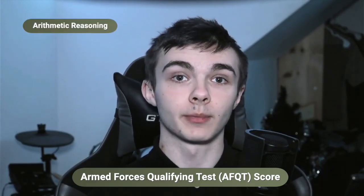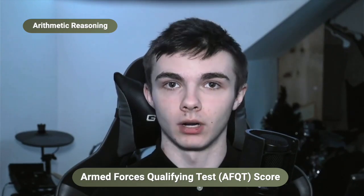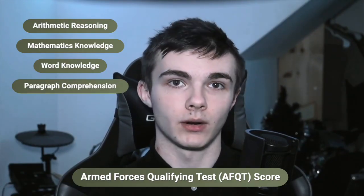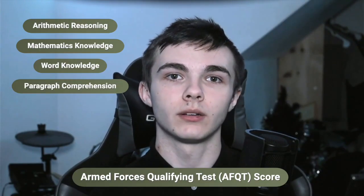These subtests include arithmetic reasoning, which has basic math word problems, and mathematics knowledge, which includes a variety of math concepts. The other 2 subtests are word knowledge, which tests vocabulary and word meanings, and paragraph comprehension, which measures how well you can understand written materials. Your AFQT score is a percentile ranking, meaning if you score a 60, you did better than 60% of standard test takers. Each military branch does have its own standard.